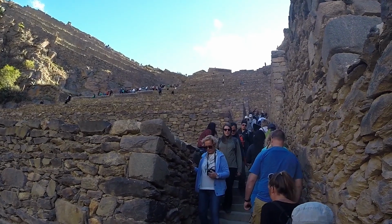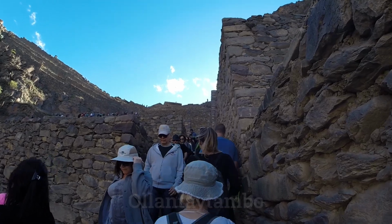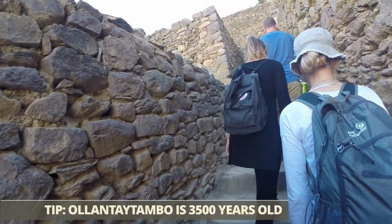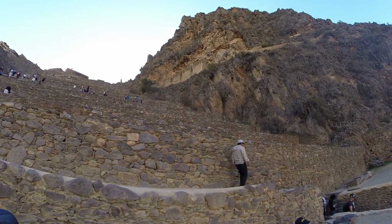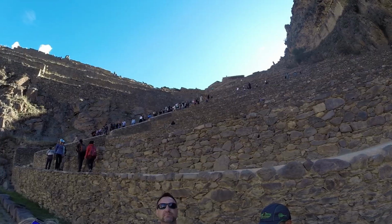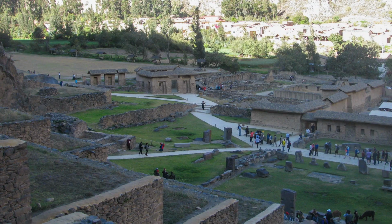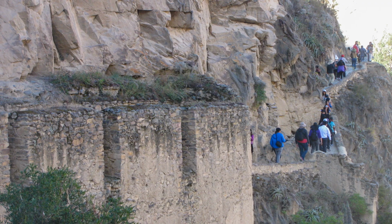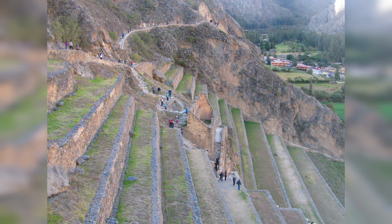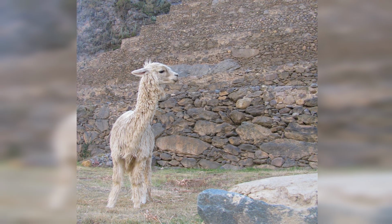The last big ruins we visited on our tour was Ollantaytambo, if I'm saying that correct. This is one of the most popular places to visit in Peru and served as a religious, military, and agriculture center for the Inca people. It was considered to be the most important town during the Incan Empire and also believed to be a refuge for the noble and wealthy.